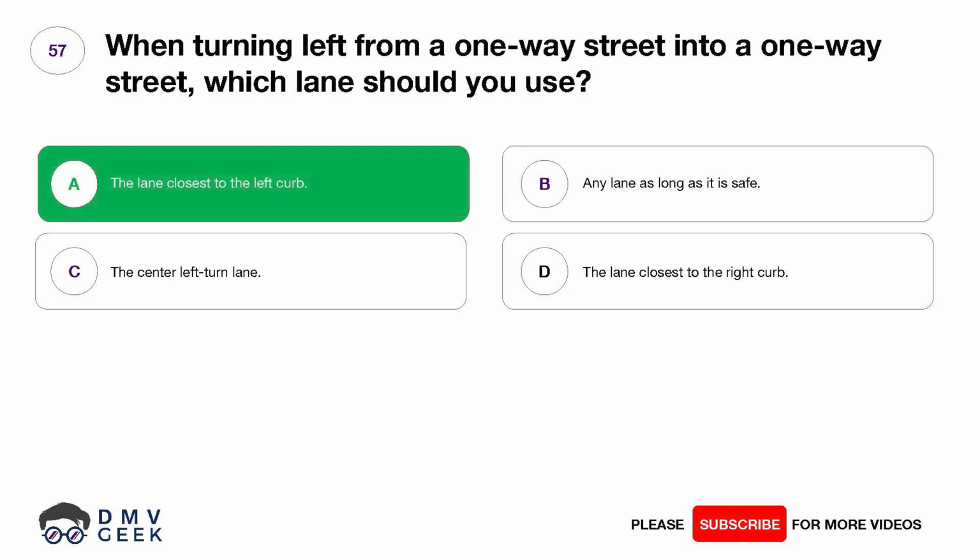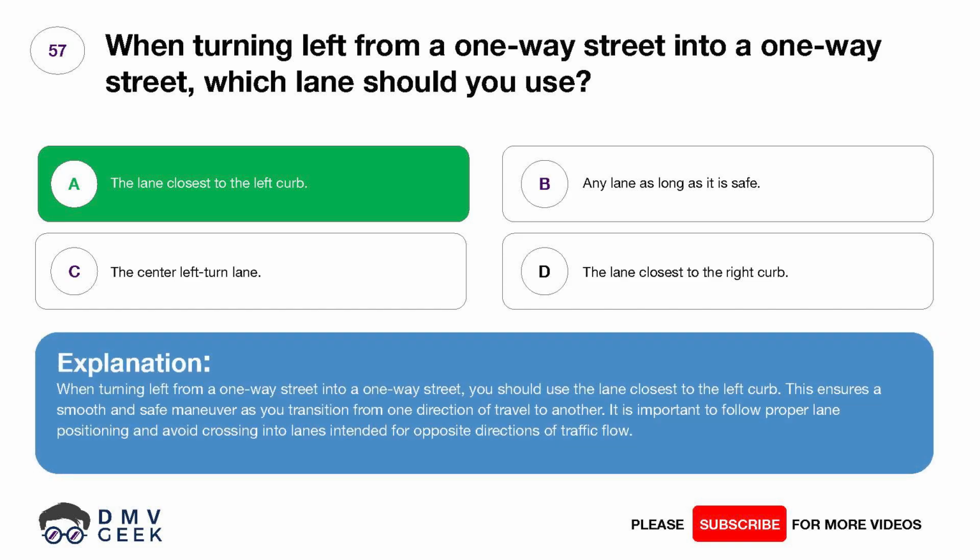The answer is A. When turning left from a one-way street into a one-way street, you should use the lane closest to the left curb. This ensures a smooth and safe maneuver as you transition from one direction of travel to another. It is important to follow proper lane positioning and avoid crossing into lanes intended for opposite directions of traffic flow.